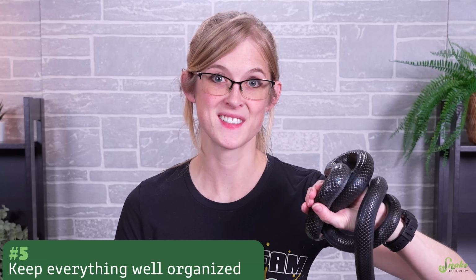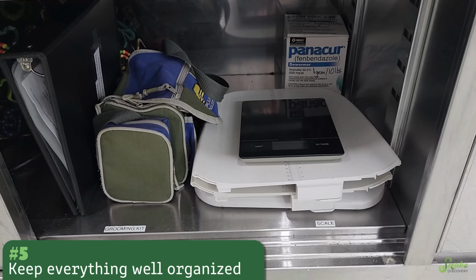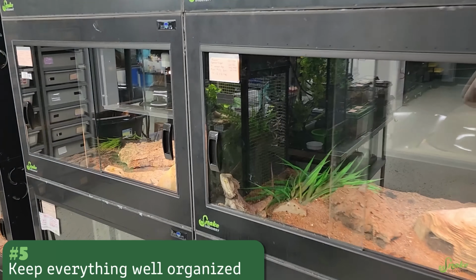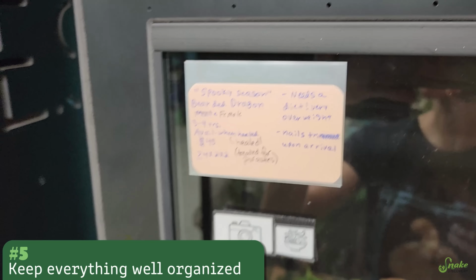Tip number 5. Keep everything well organized. This includes your medical supplies, husbandry equipment, cleaning equipment, paperwork, and how you organize the animals themselves. To organize our animals, we've found that using small little cards for ID cards work great for each individual animal, and we slide them into Pokemon card sleeves at the front of each enclosure. This seems to work great.